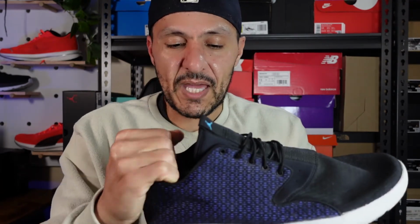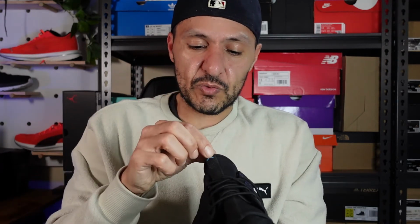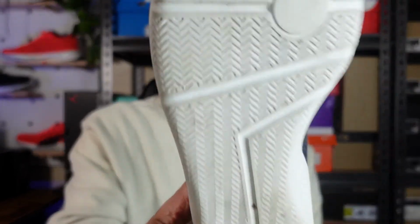There is some padding around the heel collar, and it gives enough padding to be comfortable without being overdone. The tongue, though, is not padded at all. As far as branding goes, you do have an Air Jordan logo on the heel and then a small Air Jordan logo on this pull tab on the tongue. I think it's time we probably take a look at how these guys look on feet.